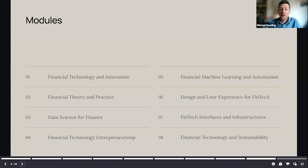You go into a shop and there's somebody there to smile at you and go, welcome to the shop. That creates a personal connection. We don't have that personal connection when it's digital. So how can we use design? How can we use UX? How can we use user interfaces?